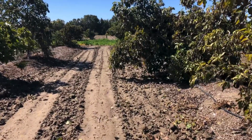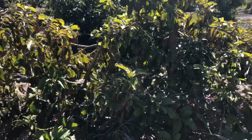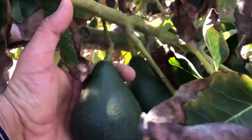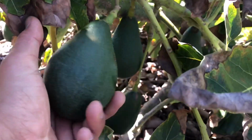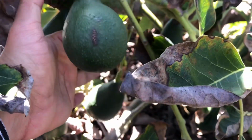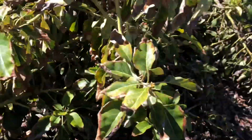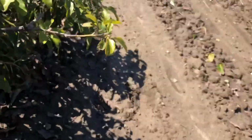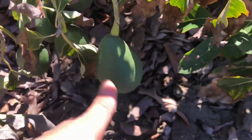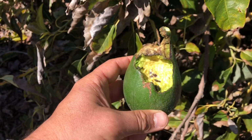Here's Nowells. This one? Yeah, Nowells avocado. All right. So here's some Nowells fruit. Supposed to be good. Supposed to be ready around now, January, February, March. Looks like a wintertime kind of fruit. Looks pretty good. I've never had one though, but I hear great things. More Nowells fruit. Get it out from under the tree so it doesn't germinate.